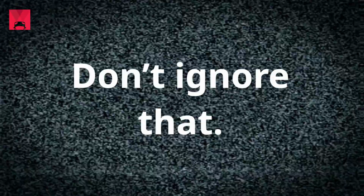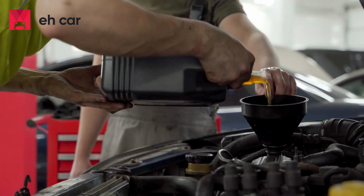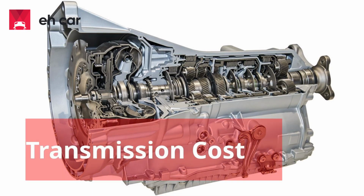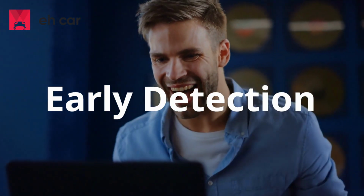Don't ignore that. Because what if I told you the problem might not be your transmission failing? It might just be something as simple as, but as dangerous as, low transmission fluid. And yes, ignoring it could cost you a whole transmission. But the good news is, you can catch it early, if you know what to look for.